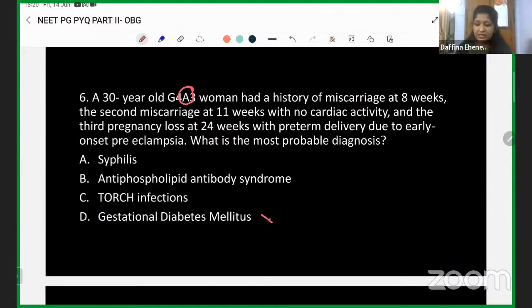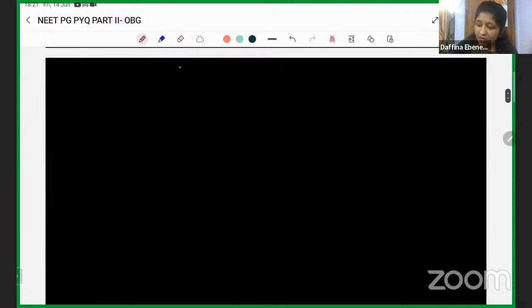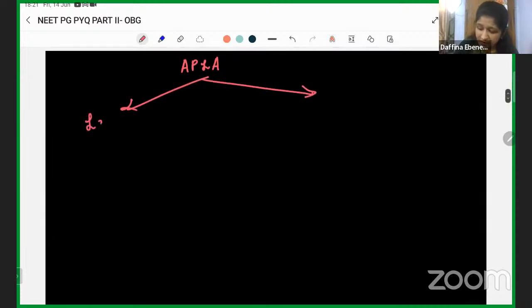It's very unlikely to be gestational diabetes mellitus. It can be syphilis. It can be TORCH infections, but they have classically given you one miscarriage at 8 weeks, one at 11 weeks with no cardiac activity, and one more pregnancy loss because of early onset preeclampsia. So all these point to the diagnosis of antiphospholipid antibody syndrome. Yesterday itself, we saw the criteria for antiphospholipid antibody syndrome. What is that criteria? You have lab criteria and you have obstetric criteria.